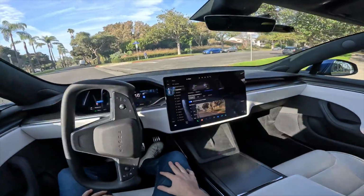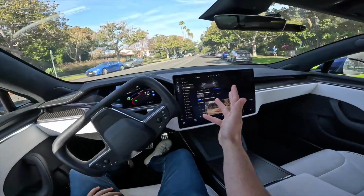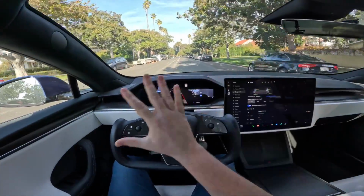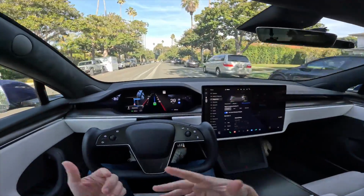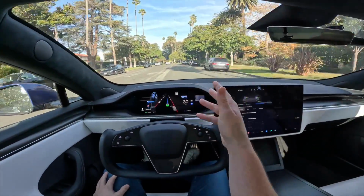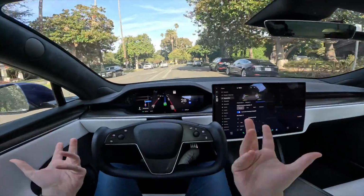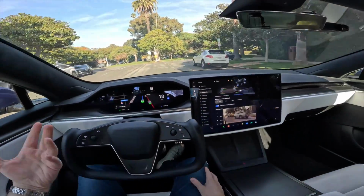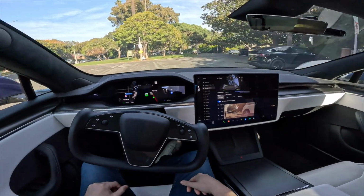All right, turning. I mean, the car has pretty much acted perfectly so far. The only intervention I've had to do was somebody doing a ridiculous parallel parking move where they're stopping in the middle of the street. I imagine I could have just waited there and eventually the car would have figured it out and continued with the drive. But it's a little bit of an awkward situation.